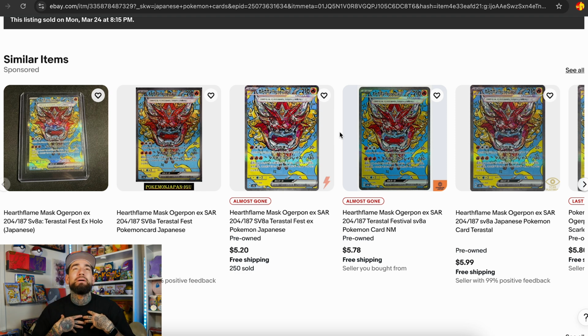So I highly recommend that you guys just buy the really cheap cards first, then work your way up. More than likely, these smaller cards are going to appreciate in value, and those really expensive cards are going to come a little bit down. So now it's a good happy medium, kind of meet in the middle, you do your thing.